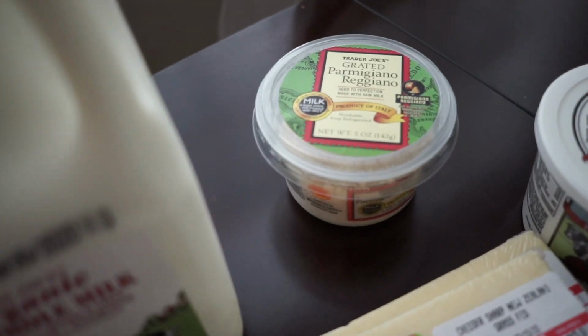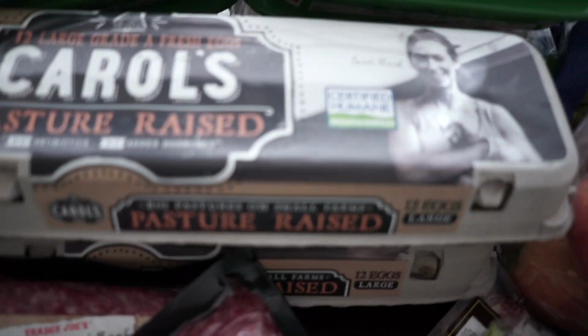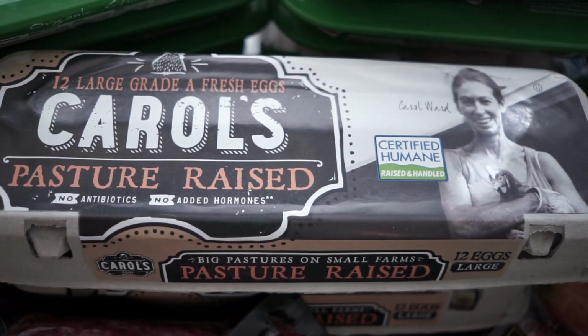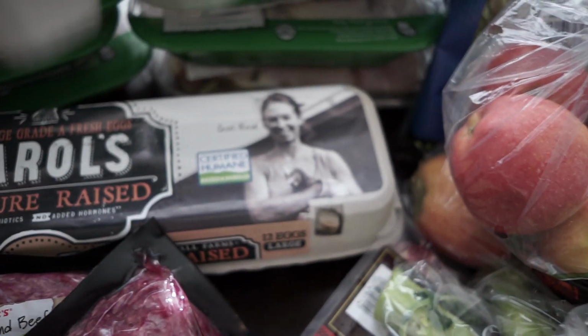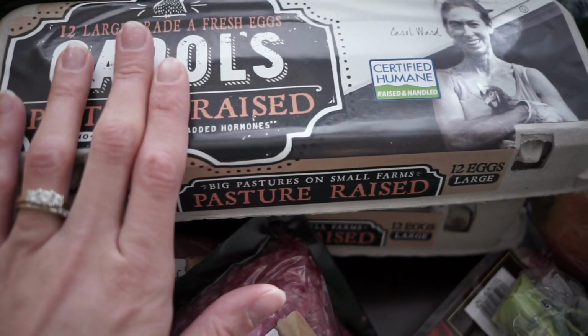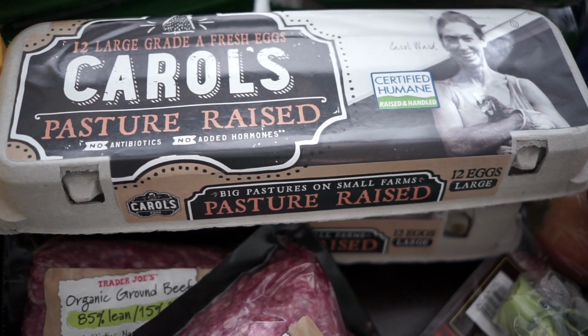This is raw grated Parmesan, organic sour cream. We also have discovered these amazing pasture-raised eggs. They're only $3.99 for a dozen, which is expensive for eggs, I know, but for pasture-raised, that's really, really good. So we have 2 dozen there. The baby eats these as well, and we do. So honestly, the 2 dozen eggs may not even last us a full week to week and a half.